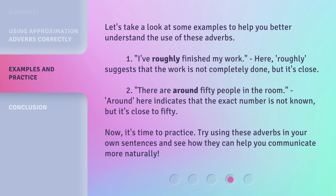Now, it's time to practice. Try using these adverbs in your own sentences and see how they can help you communicate more naturally.